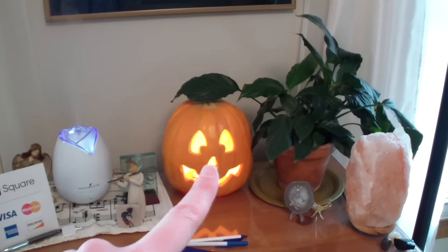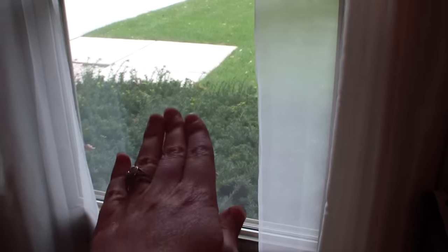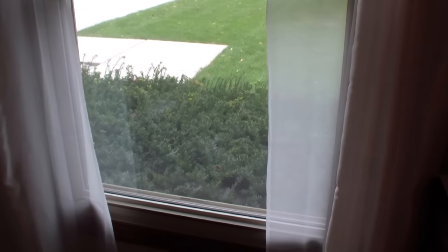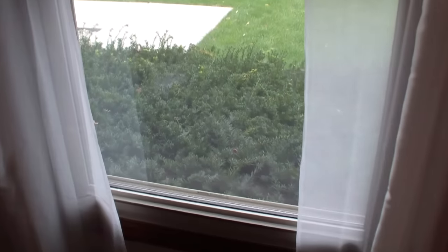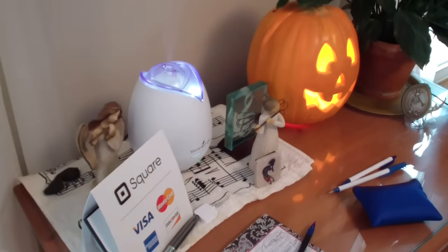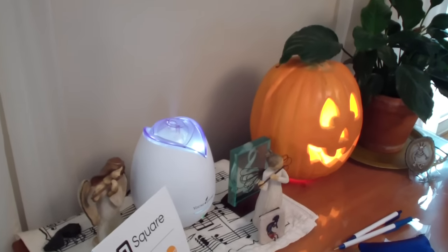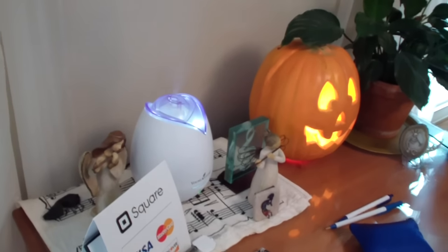So what I do is I take this jack-o'-lantern and put it right here, so that the trick-or-treaters can see the little jack-o'-lantern in the window when they're coming for trick-or-treat. I just put a little card table up, and that works out really nicely, so I don't have to carve pumpkins every year. Then over here I have my essential oil diffuser. Right now in here I have orange, cinnamon, and nutmeg, and it smells absolutely delicious.